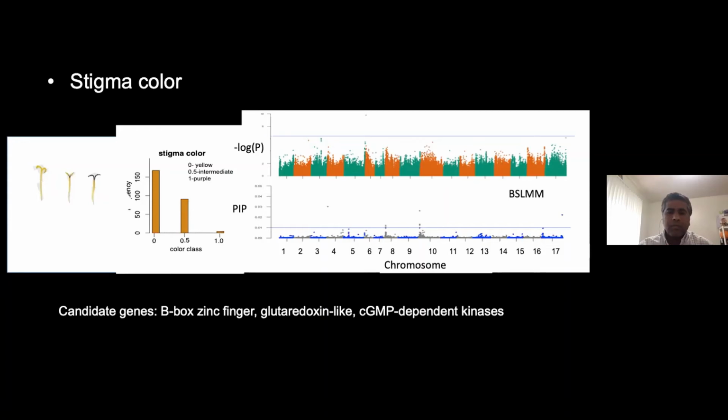So we were a little surprised by the purple color in the cultivated panel, and one hypothesis would be that it has been integrated by introgression from the wild that might have happened, along with other traits that were carried out, like other agronomic traits that were integrated on chromosome 10, because we see a huge peak on chromosome 10 here.